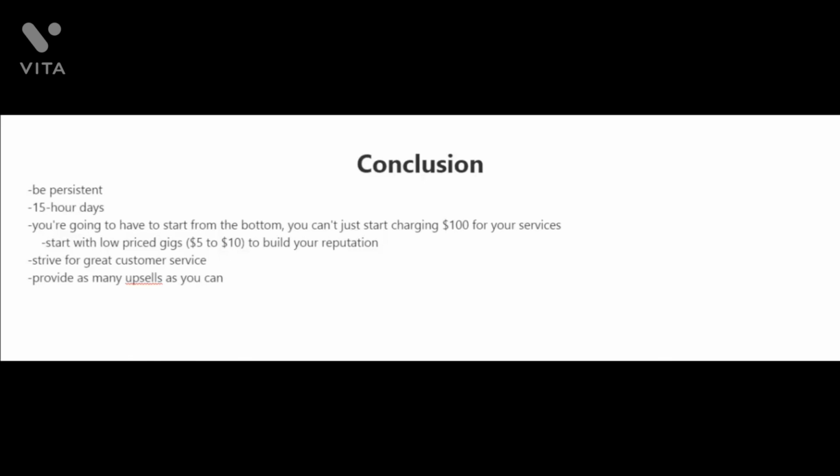So you're going to have to start with low price gigs from $5 to $10 or more, and expect to work long hours. There's going to be days where you're going to be working more than 15 hours. To build your reputation and your feedback score, strive for great customer service. And even though you're starting out with low price gigs, you can still make good money with the upsell. So try to provide as many upsells as you can.